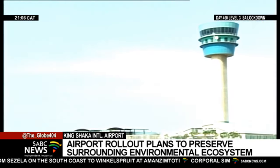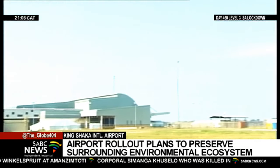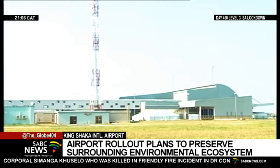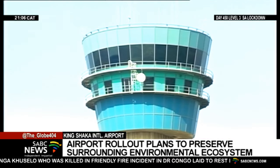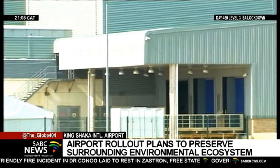King Shaka International Airport is one of the three biggest airports in South Africa. It is designed to accommodate over 7 million passengers each year. It is also the Airports Company South Africa's first greenfield airport, built 35 kilometers north of Durban in La Mercy.